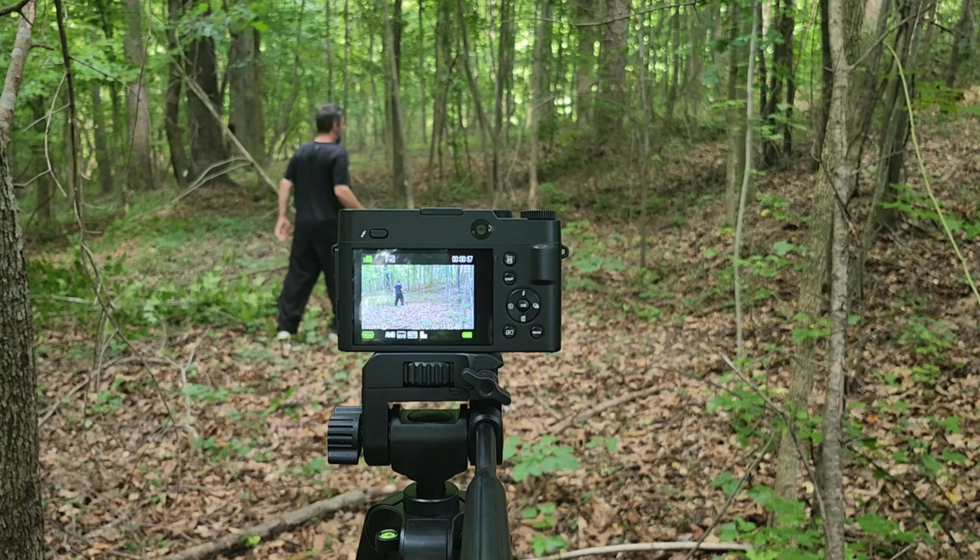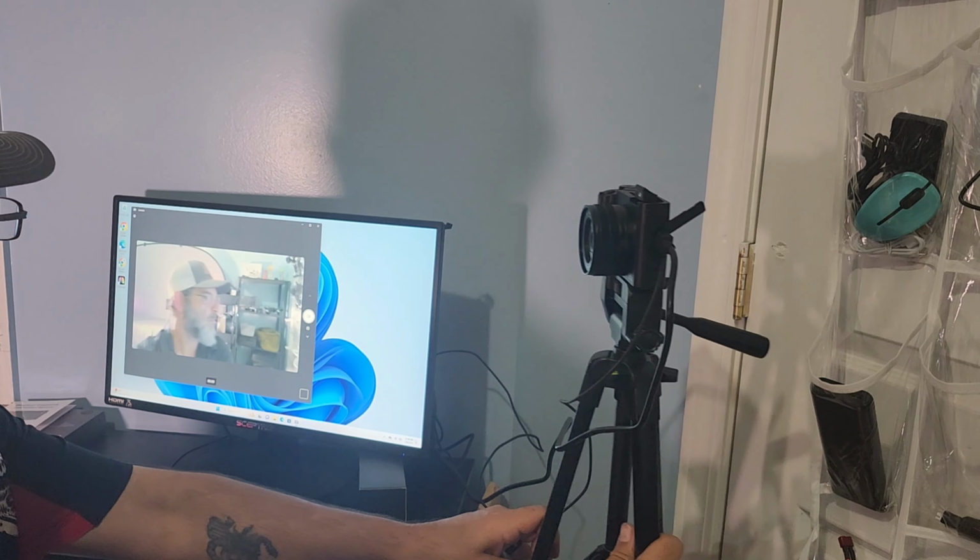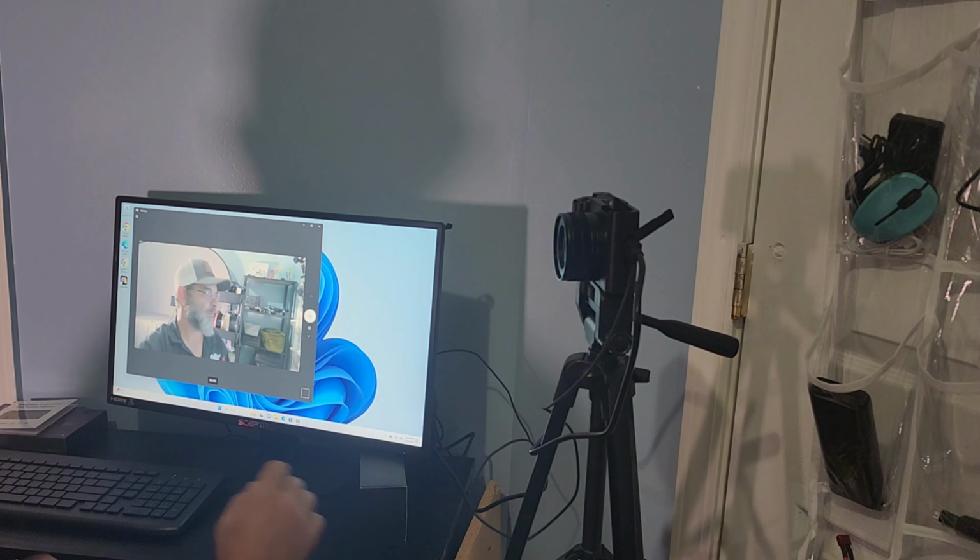The ideal 4K digital camera for content creators looking to expand their reach and engage their audience in real time during blogging and vlogging activities.